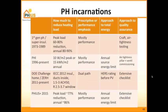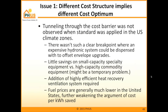What else did I want to say? Yeah, another thing to mention is the original ideal, this notion of the furnace-free house that was already present in the first generation thinking. But as Katrine mentioned, we found that the argument being made for the criterion, the 15 kilowatt hours per meter squared and 10 watts per meter squared, that it was an economically optimal point to set the criteria.